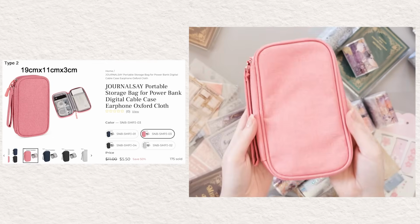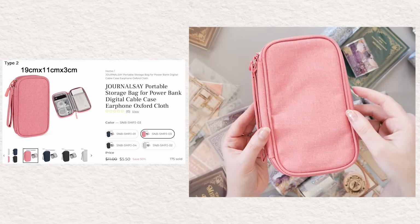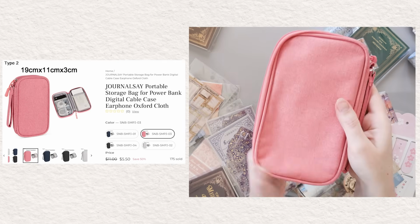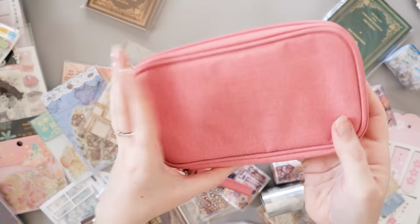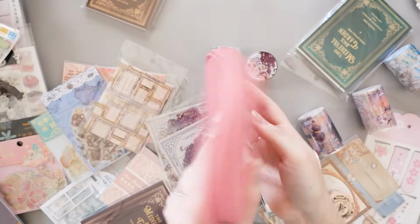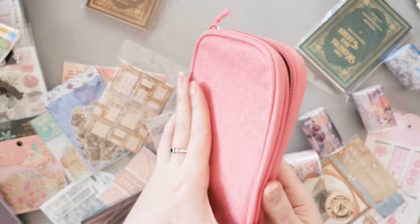This one looks like a pencil case, but it is not a pencil case. It is for digital electronic items. And I am someone who has a lot of those, with a YouTube channel and a photography business, but I didn't want a boring one. I've been thinking about picking one of these up for a while for traveling purposes, but I didn't want a boring one. And they have pink ones on JournalSay, so of course I grabbed the pink one, didn't I?